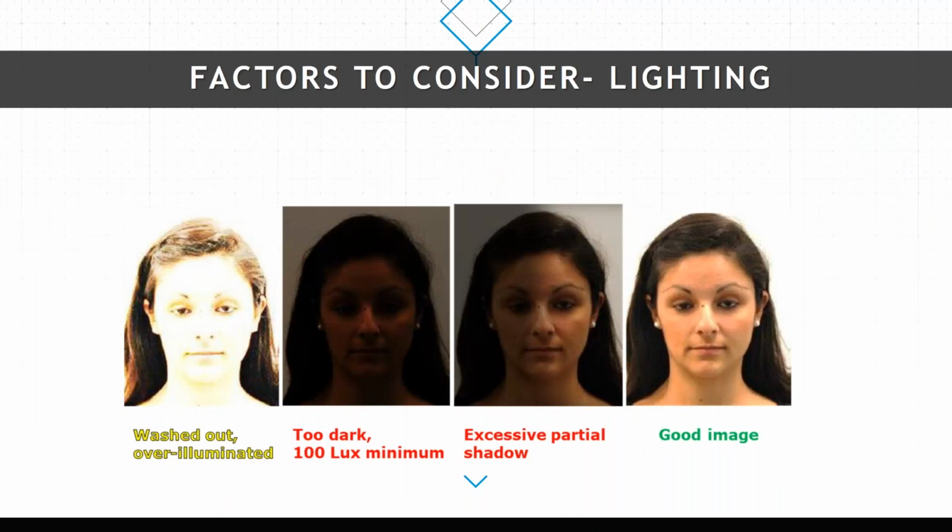Another key factor to consider is lighting. And if you look at the images, you'll notice that the image on the left is washed out. So it may be in an area where it's too sunny or there's reflection coming off of a window. The next image is too dark, or you could see an image with a partial shadow. Maybe that person is standing beside a window with something as simple as an office plant beside them, but it's producing a bad image to the camera because it's a partial shadow. And then the last image is a good image. Face forward, good lighting. It's the best image that we can hope for.